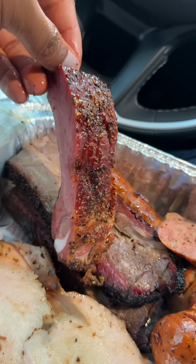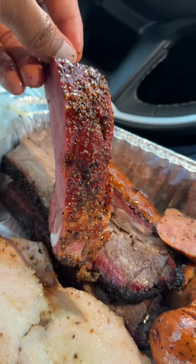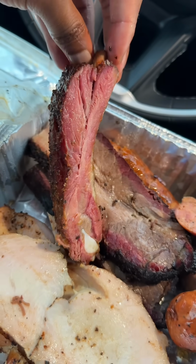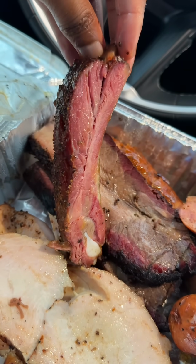Pork ribs. You quickly made up for that. So as you can see, the rib is just glistening. I mean, it's glistening real good, and it looks fresh. Taste-wise, it has a little sweetness to it. I can't taste the smoky flavor that much, but this is a good quality meaty rib for sure.